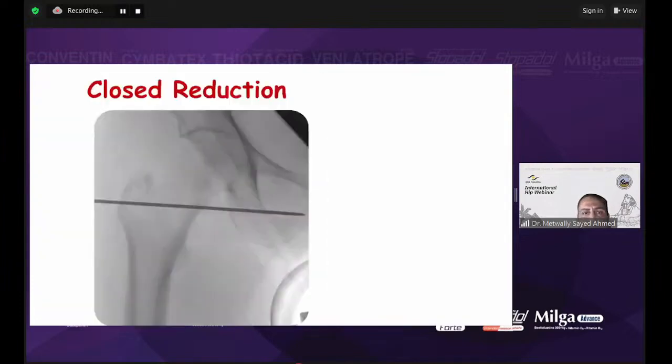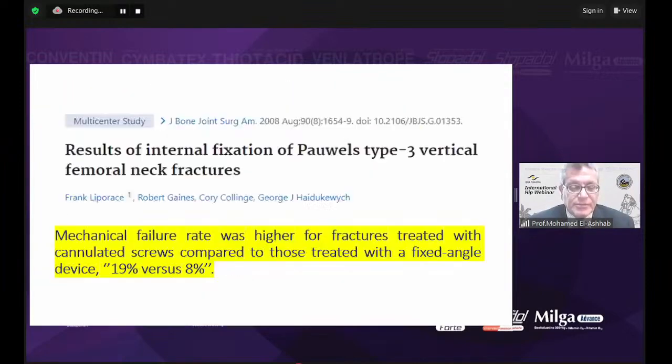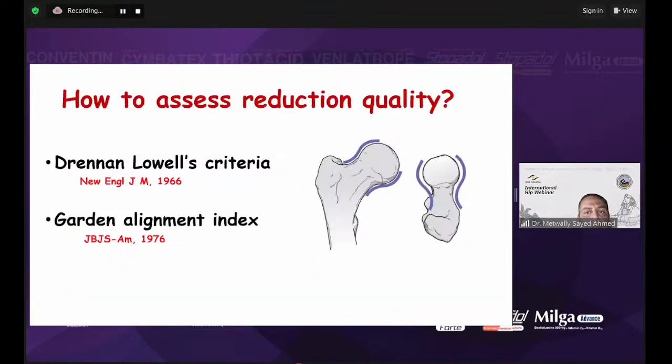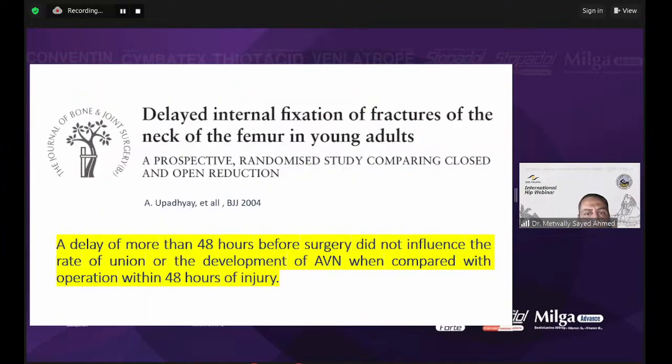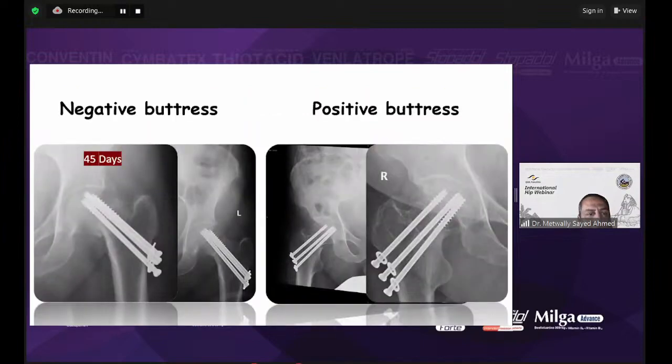Is it clear? Yes, sir. We can see the slides coming. I'm sorry for that. Yes.